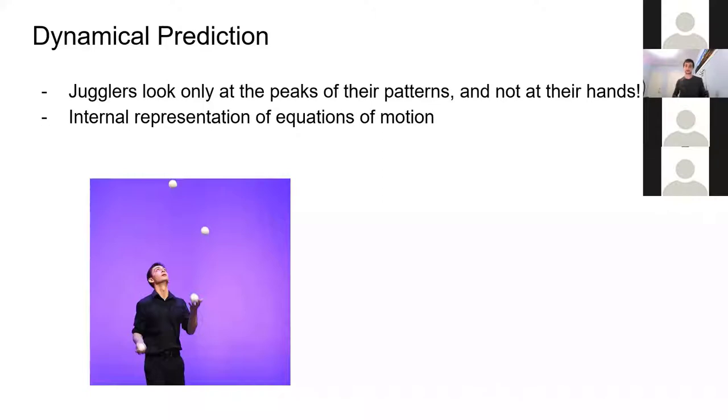And a study in the early 2000s showed that both human and monkey brains are capable of computing internal representations of equations of motion in their brain. And so by looking at those peaks, the jugglers are possibly able to predict these parabolic trajectories and move their hands to where they need to be to catch these objects.